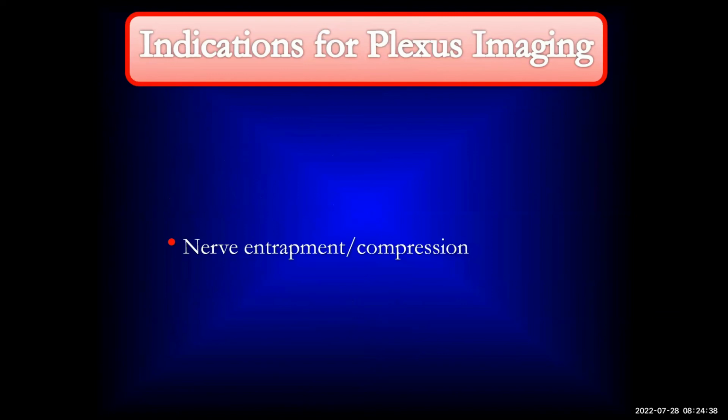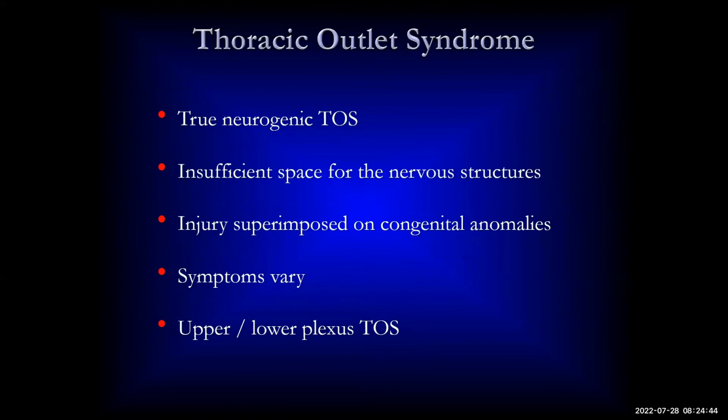So another indication is nerve entrapment compression. And in the case of the brachial plexus, we're talking about thoracic outlet syndrome, the neurogenic one, because there is also a vascular one, which we image in different ways, more vascular imaging. And thoracic outlet syndrome happens when there is insufficient space for the nervous structures. And a lot of times there are some congenital anomalies with a superimposed injury. The symptoms may vary, and it's divided into upper and lower plexus thoracic outlet syndrome.